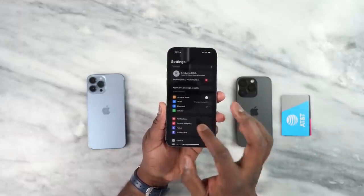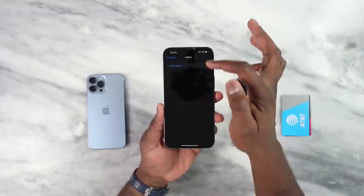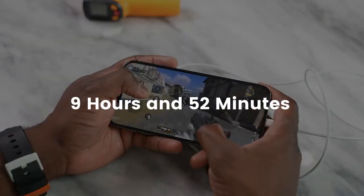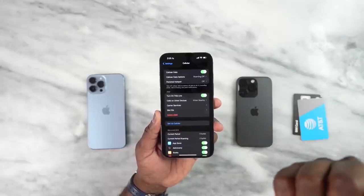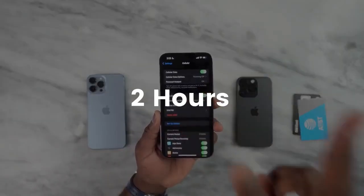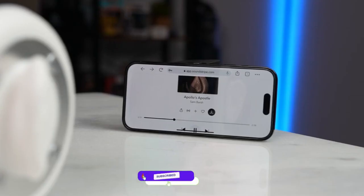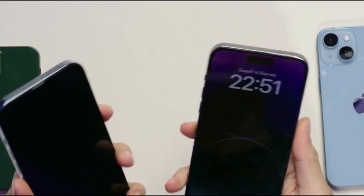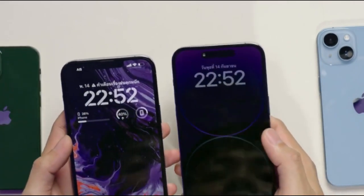But do you guys know how long your iPhone 13 Pro Max lasts in the same test? Well, it's more than the iPhone 14 Pro Max, around 9 hours and 52 minutes. There's not much of a big difference, but Apple claims to have 2 hours more battery backup than the iPhone 13 Pro Max, which is clearly not the case for the iPhone 14 Pro Max, and there could possibly be one big reason. iPhone 14 Pro Max battery is slightly smaller than the iPhone 13 Pro Max.